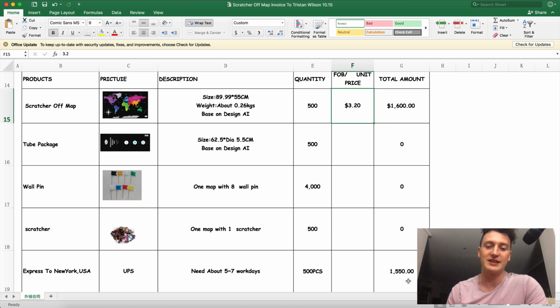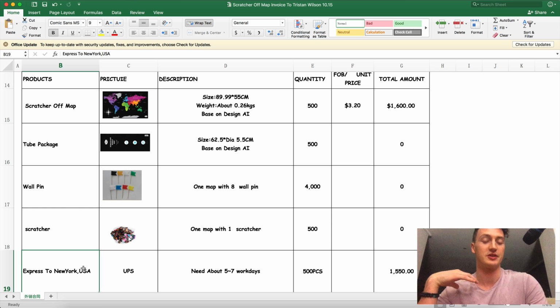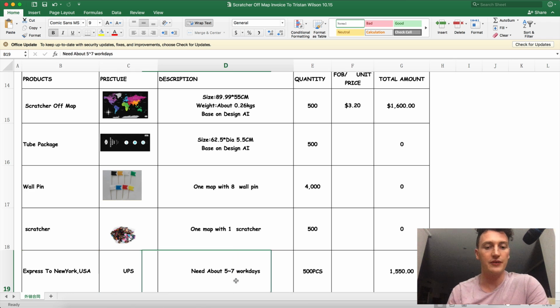You can see down here what we've actually done is we have express shipping to New York, USA. That's where we got the quote for. We're going to be sending it directly to Amazon, so it might not be exactly New York, but it's going to be a similar price to that. 5 to 7 work days because it's express, which is really important.